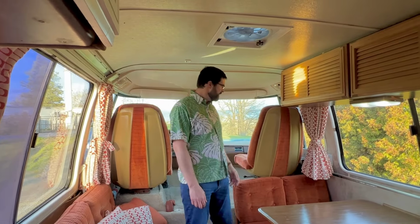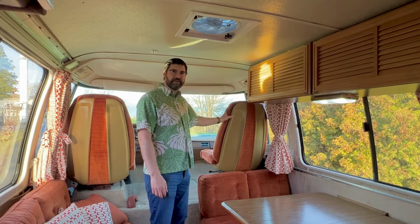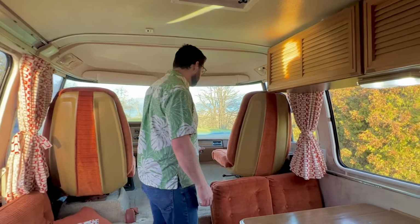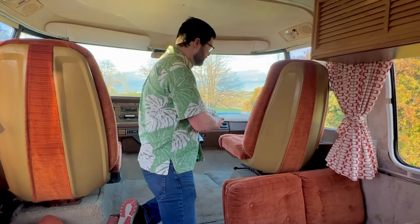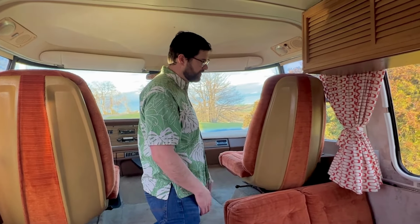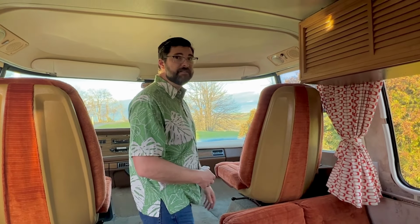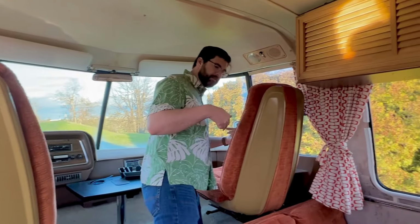All right, so let's talk a little bit about the front. We have these cool retro 1970s chairs up front here. A really neat feature is that they slide forward and back, so you can be more forward or not. We kind of keep them back. The view out the windshield is pretty awesome when you're going down the road. But another thing that's cool is both of them will spin around.